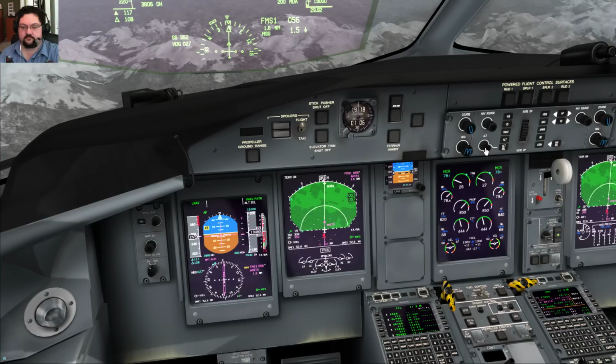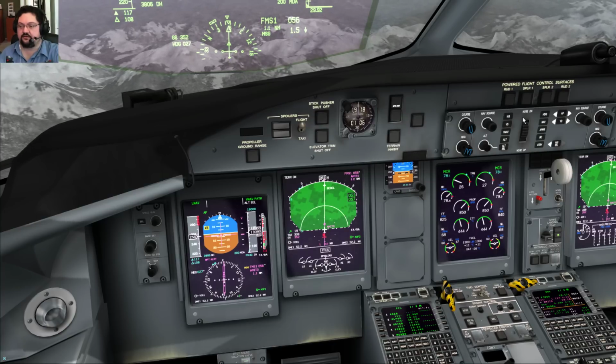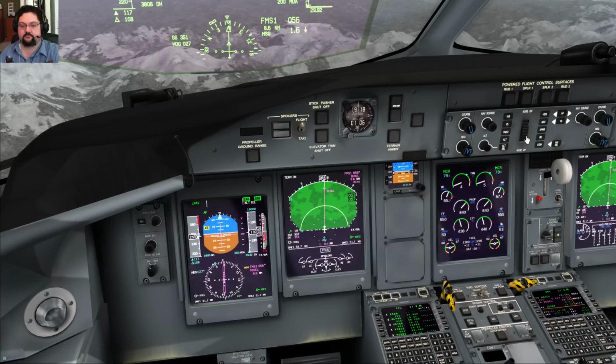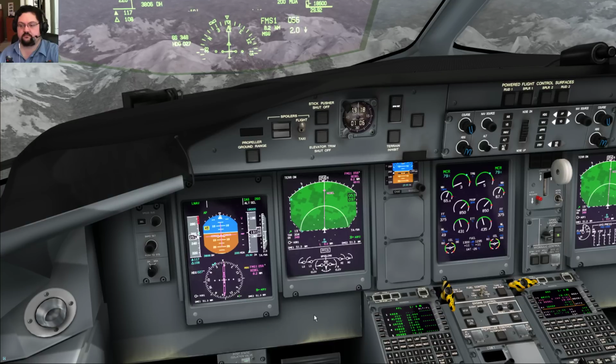And Center, Alaska 71, we sent aircraft a couple hundred feet above us like that. It's an increased descent on the TCAS. Going IAS mode, and I'm going to reduce. Clear of conflict. Alaska 71, right there.